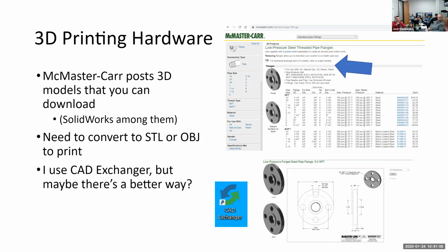You guys are really into 3D printing. Did you know you can 3D print hardware of various kinds? If you guys have a chance to play around with this, I'd be interested if you could make some progress. Not that it's required, but occasionally I'll need a piece, like in this case, I needed a flange, and a lot of the times I'm not using these for structural pipe applications.